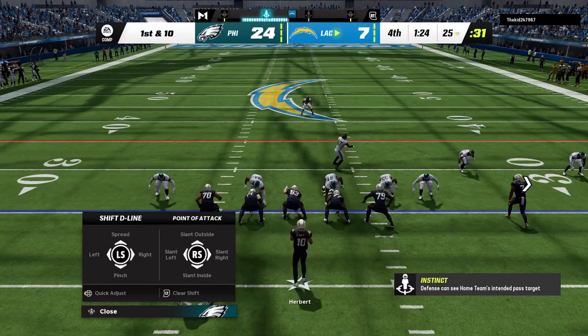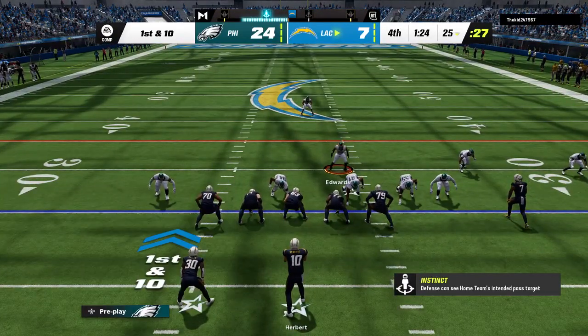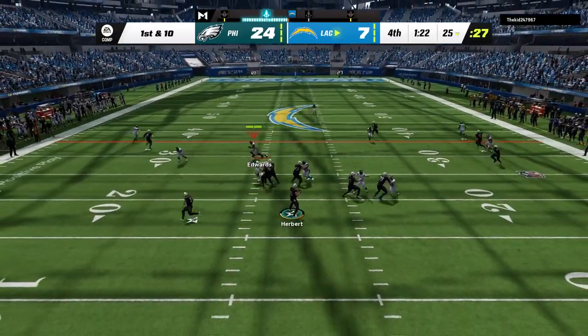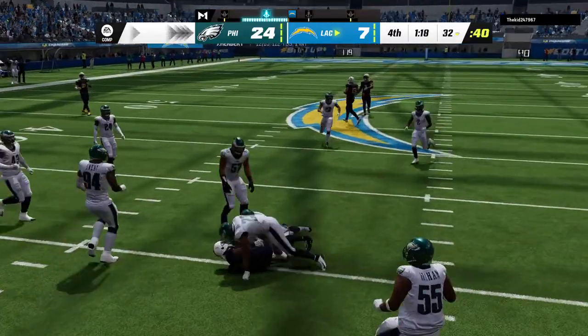The Charger drive about to get going. Well, it's been a struggle so far for this offense, Charles. It's not only that they haven't been able to put the points up, but really stringing yards together has been a real issue for them in this one.